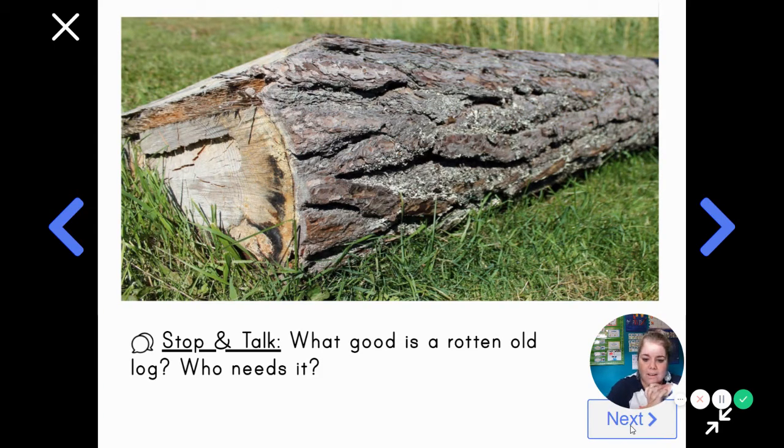Let's stop and talk. What good is a rotten old log? Who needs it? Who do you think? Who might need a rotten old log?